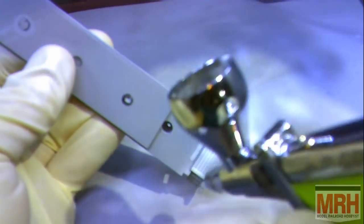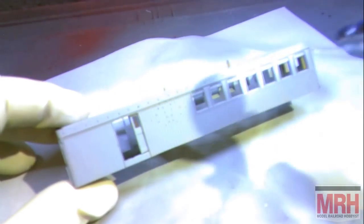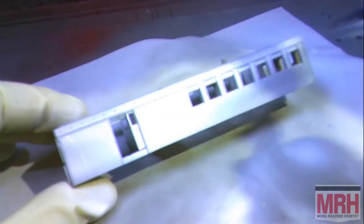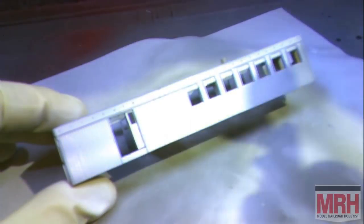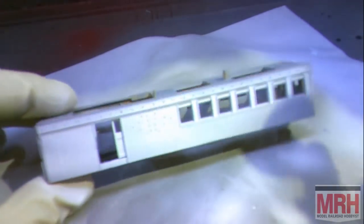I use a Grex dual action airbrush with pistol grip with pressure set to about 18 psi. The precise control over air and paint flow that the dual action airbrush gives allows for a light, even coat of paint. With the correct mix and a light enough coating, the paint will be ready for recoat and touch up within minutes. Recoat until satisfied.